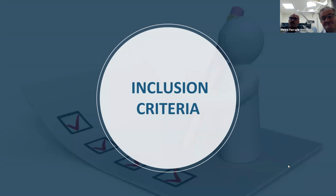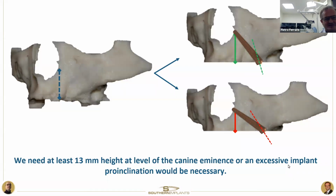And this is the next key point we would like to discuss with the colleagues, because patient selection is very important to have long-term results. We need at least 13 millimeters of height at the canine eminence to have a good position of the Nazalus, because if you tilt the Nazalus more than 24, 30 degrees, we would have an excessive pro-inclination. I have read some papers in which colleagues wanted to place Nazalus at 55, 60 degrees of inclination to achieve the emergence of the prosthetic platform at the first molar. But I think this is not necessary, because we could have biomechanical issues.